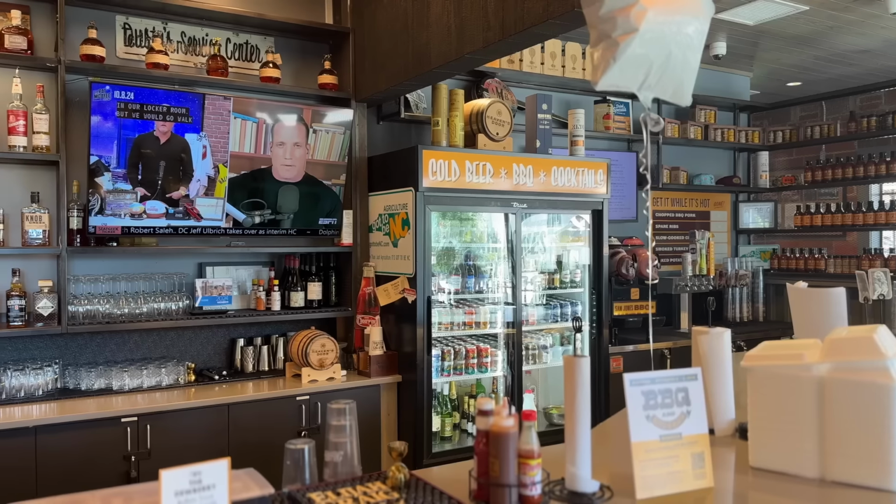Every day we have ribs, turkey, chicken wings. If you're into salads, we got those. You can get a cheeseburger and fried chicken tenders if you want. But this is the counter. We also have a really extensive menu of bourbon and a full bar here that we do not have at the Winterville location.